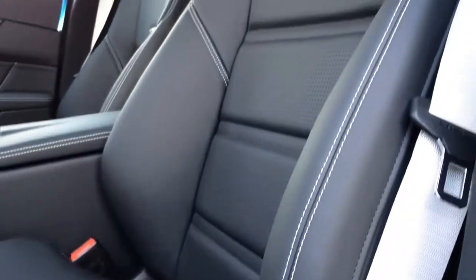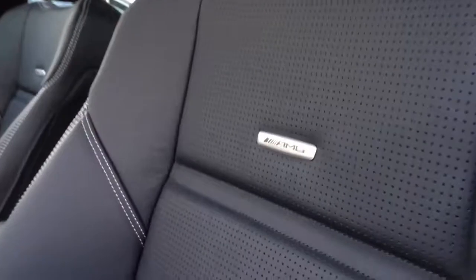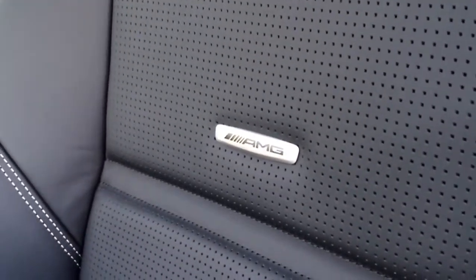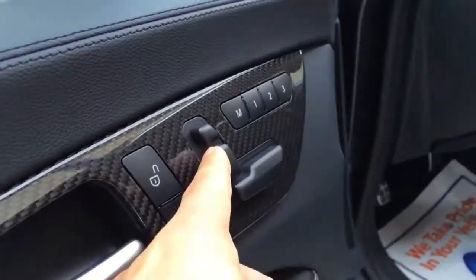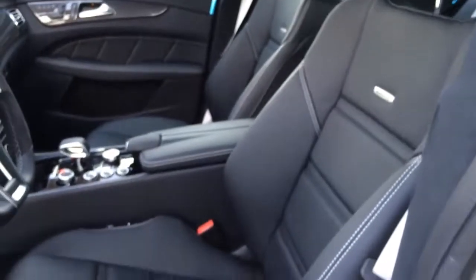Here is a closer look at the seat. It is perforated and does offer heated and ventilated options. Both front seats feature 14-way power adjustable sport seats with memory. Substantially bolstered sport seats are hand-fitted in super semi-aniline leather and detailed with metal AMG badges and vertical piping.